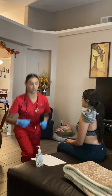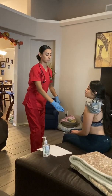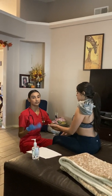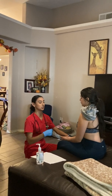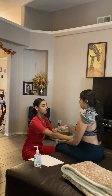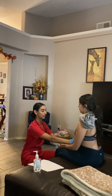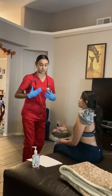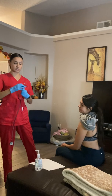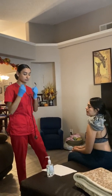No thrills noted in all 5 areas. Now I'm gonna check the PMI for the apical pulse. Now normally I would check for a minute, but for the purposes of this video, I will hold for a couple seconds to check the apical pulse. Apical pulse is present at the 5th midclavicular line at the 5th intercostal space. And there was no thrills noted. Now I'm gonna go ahead and auscultate the heart using both the diaphragm and the bell.